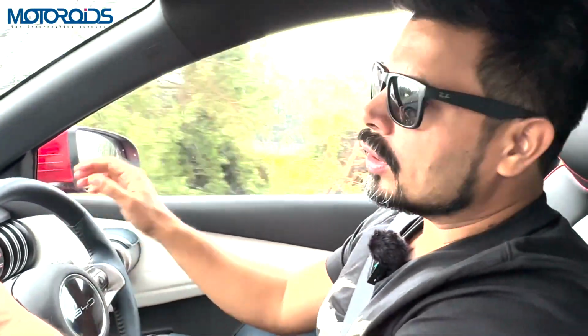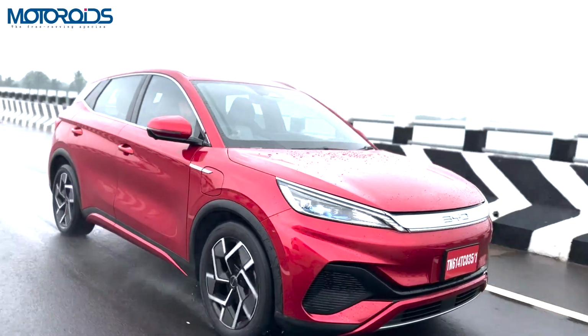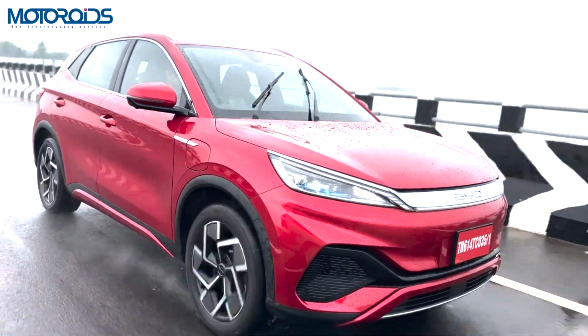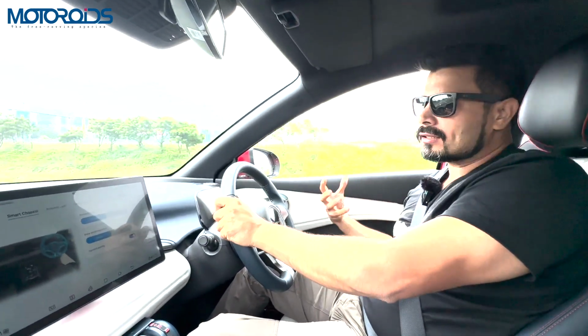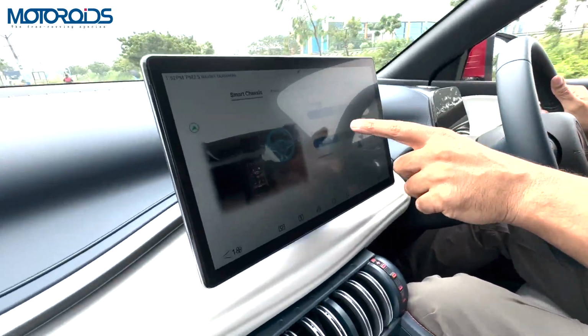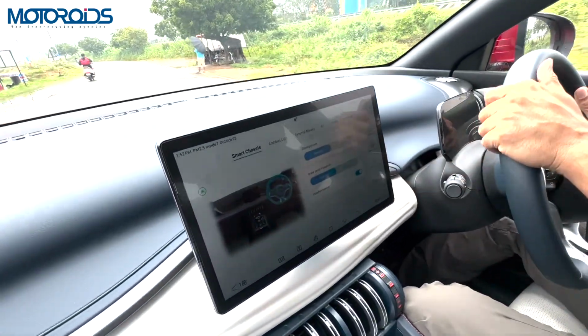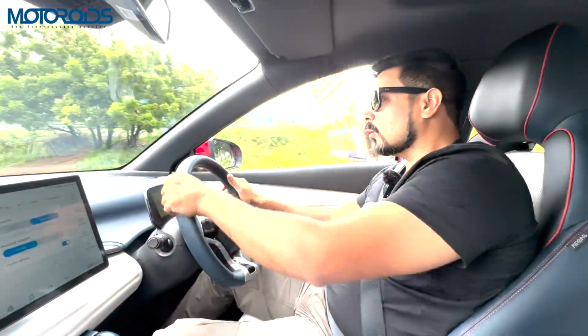And as you just saw, you have to hold the steering, and if you leave the steering for too long, it gives you a warning, and then the lane keep assist will get disengaged. Now in terms of the steering, generally it is not very light. It has a reasonable amount of weight to it, but as you can see, you can change the steering modes from comfort to sport as per your liking, and in the sport mode it gains a little bit more weight.